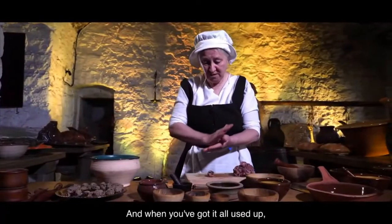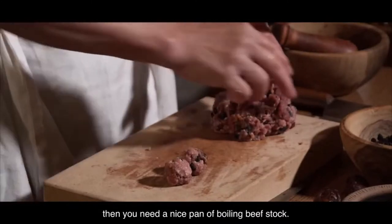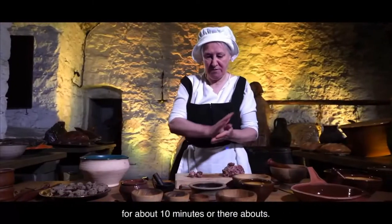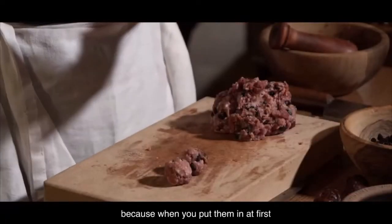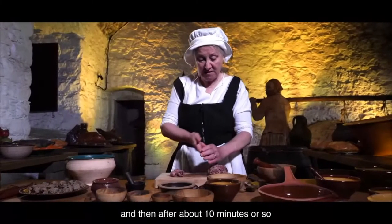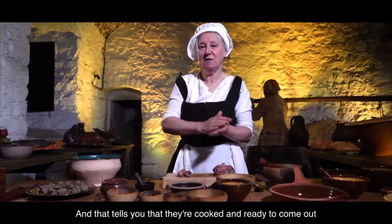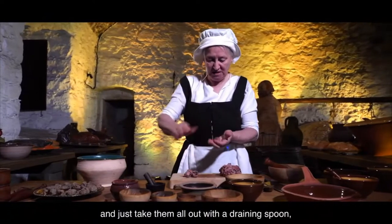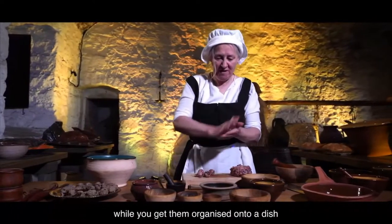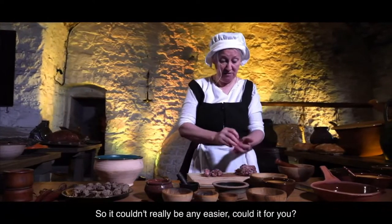And when you've got it all used up, then you need a nice pan of boiling beef stock. And these are simply dropped in and left to boil for about 10 minutes or thereabouts. And you know when they're ready, because when you put them in at first, they'll all sink to the bottom of the pan. And then after about 10 minutes or so, you'll see them start to rise up to the top and stay there. And that tells you that they're cooked and ready to come out. Then just take them all out with a draining spoon, pop them someplace to stay warm while you get them organised onto a dish and ready to serve. And that's you done. So it couldn't really be any easier, could it, for you?